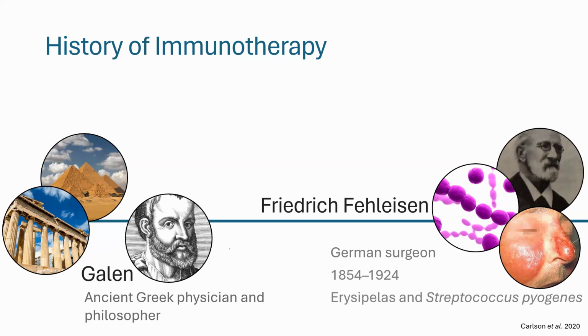Galen was the first to describe a link between inflammation and tumors or cancers, and he seemed to think that inflammation was what actually caused tumors to come about. Friedrich Fehleisen, in the 1800s, was a German surgeon who was the first to identify that Streptococcus pyogenes caused the skin infection erysipelas. And he was able to describe one case where somebody got an erysipelas infection and then had spontaneous regression of a tumor.